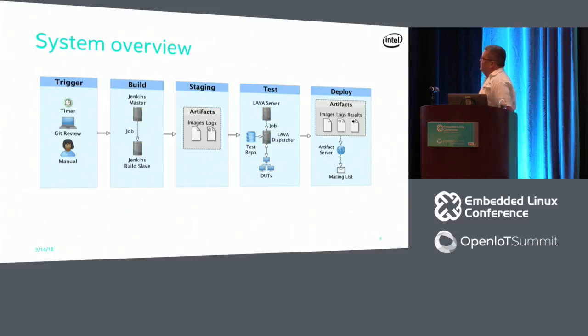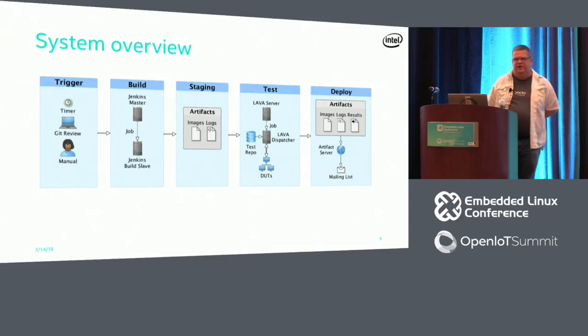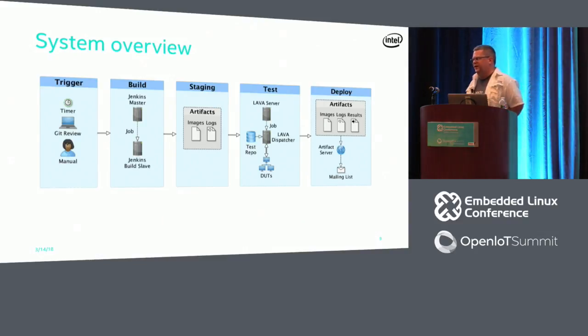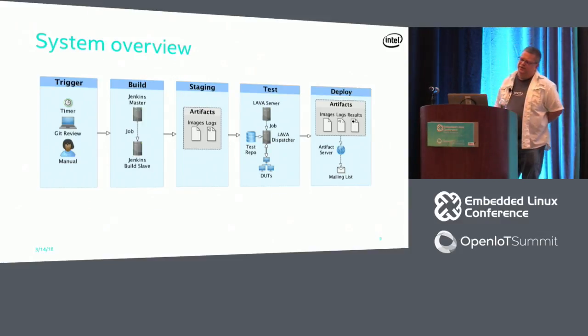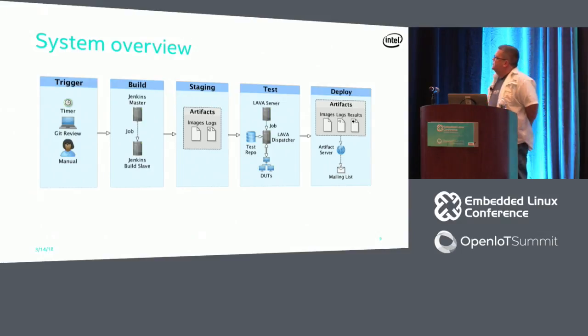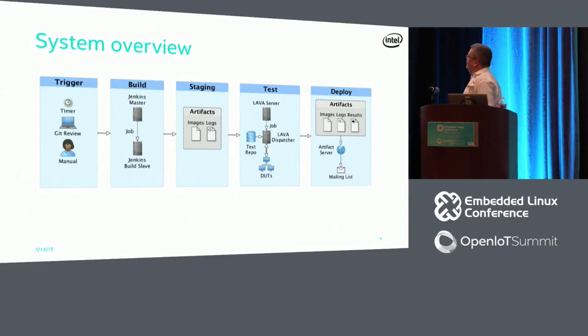The outcome of that is going to be some kind of artifact, so we want to stage that. In my case, I'm making a complete full OS, right? I'm doing Yocto Project, I'm making a full distribution with every single build. And yes, I know I could do it other ways, but that's what I'm doing. So we end up with the images and the kernel and the modules and all that stuff and some logs. We put all that into staging, hold it temporarily.